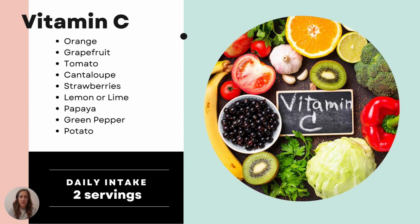Vitamin C helps manufacture collagen. It's responsible for holding tissue together, and this helps us as humans build muscles and function properly. In fact, collagen is one of the most important and abundant components of your cardiovascular system, and it also aids in immunity and overall health. So we can find it in our traditional oranges, grapefruits, tomatoes, but you can also get vitamin C in strawberries, papaya, green pepper, and potatoes. So 2 servings of that.